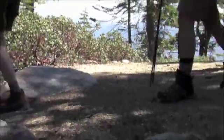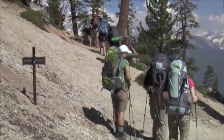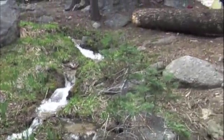But before long, it's time to hike again. The first day's hike is only about 4 miles, so we get to camp early in the day, set things up, and then hang out and relax and enjoy the place.